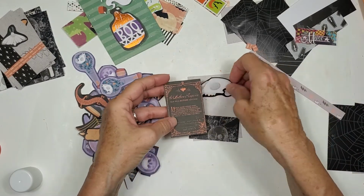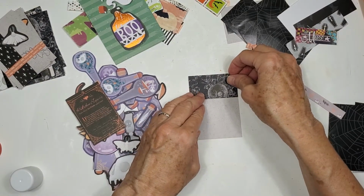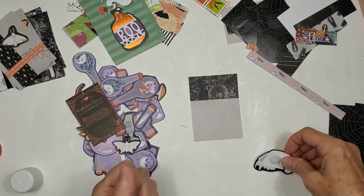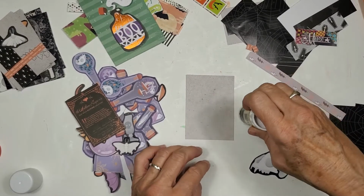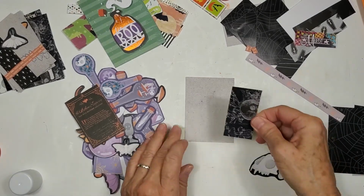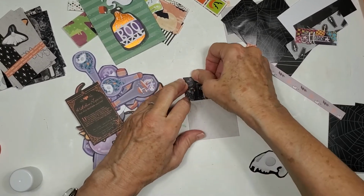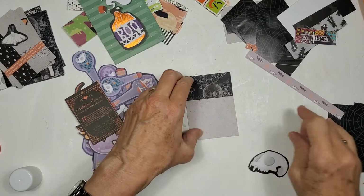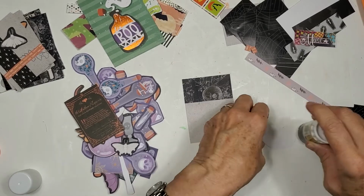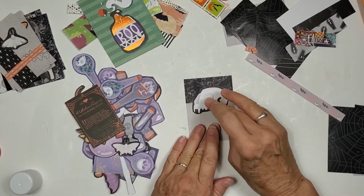Put that there, this here, and something under there. That would work, right? I like this lightning bolt border strip as well. That looks cool.